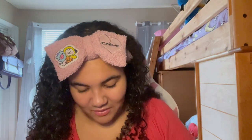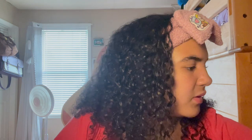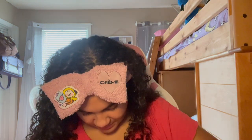But this darn blush does not want to open. It just does not want to open. What the heck? Okay, guys, I'm sorry, but this one doesn't want to open. I need something to open this. Hold on, I'm trying to find something to open this. I'll use this because I don't know why. There you go.